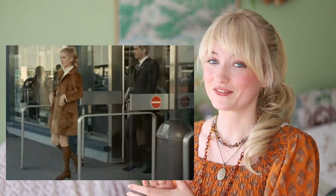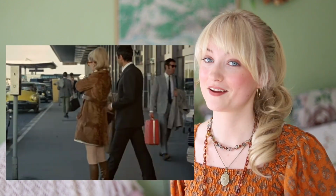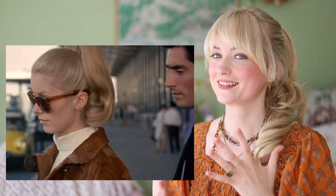So the third look is inspired by this amazing outfit. This is my absolute favorite Catherine Deneuve look of all time. It's from the movie Manon 70, or Manon 70, whatever you like. I think this is the first outfit you see her wear in the movie and you're just like, oh.